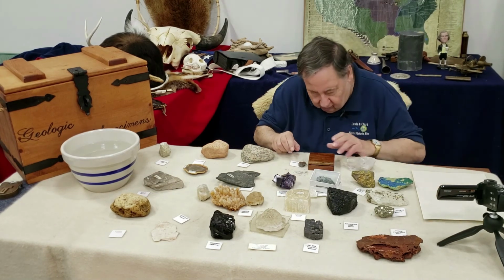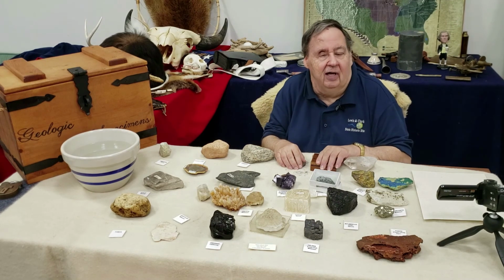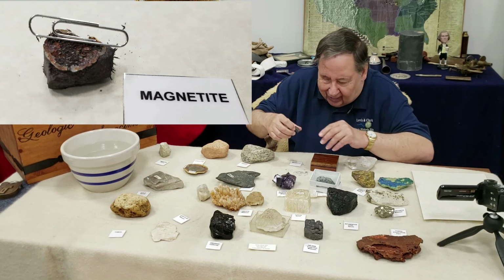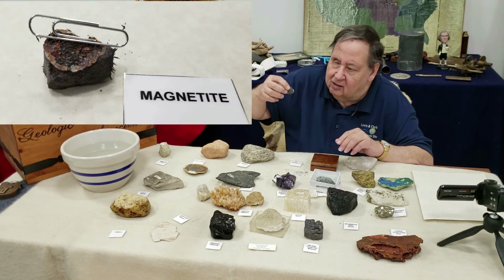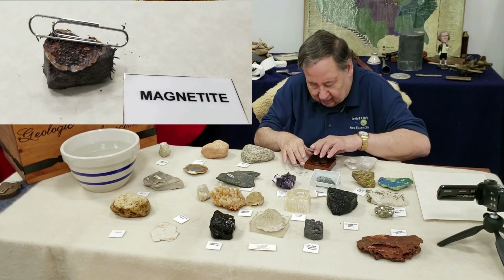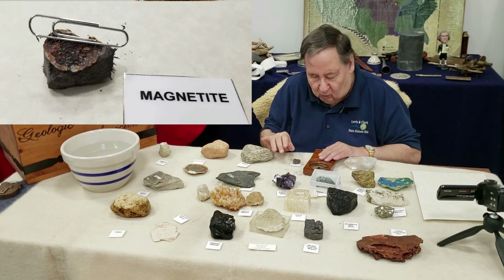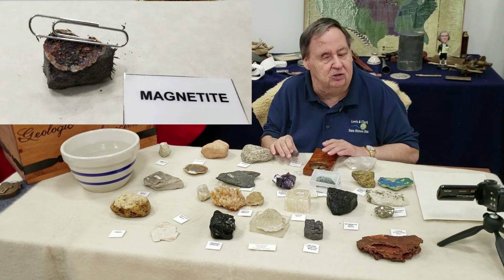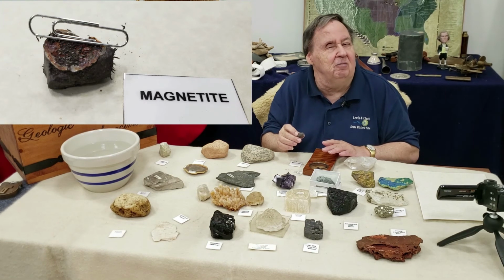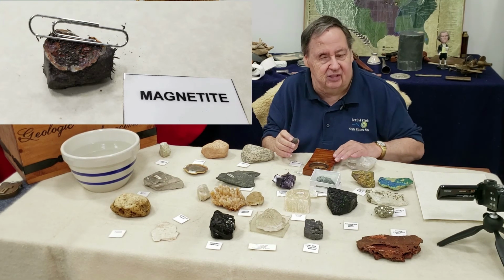Now, Lewis took a number of minerals with them, including this one called magnetite. As the name implies, it's a natural magnet. We've got it picking up a paper clip here. And they also took it because if they broke a compass needle, they were in bad trouble. But if they took a regular sewing needle and rubbed that on the magnetite, it would magnetize the needle, and they could use it as an emergency compass needle.